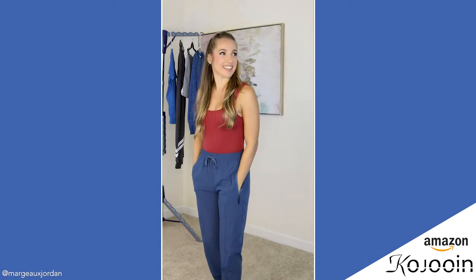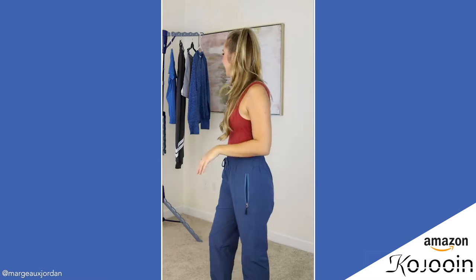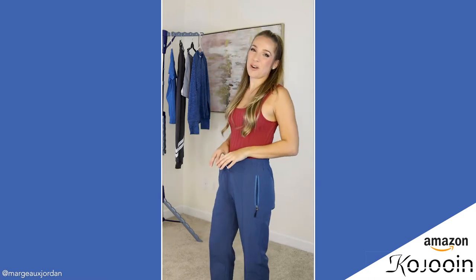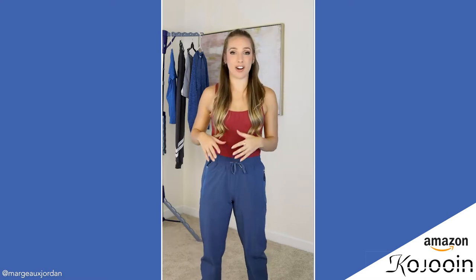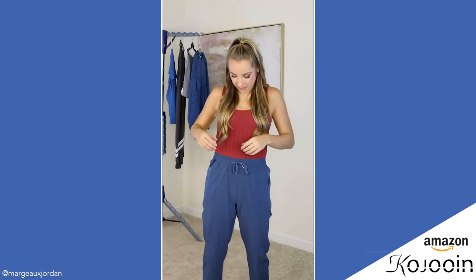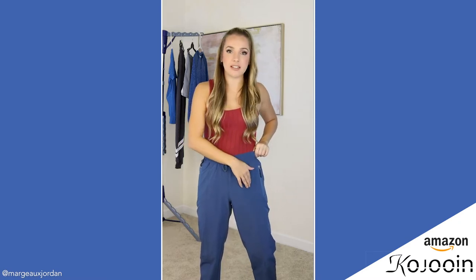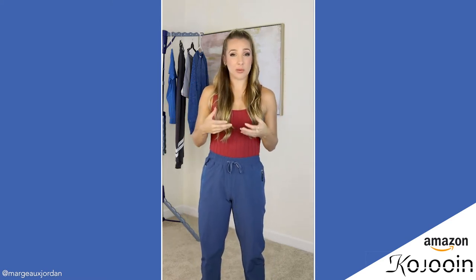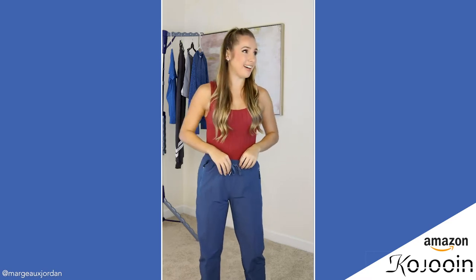Oh, these pants, I'm not taking them off. I mean, I have to, because I have to show you others, but I don't want to. They're so comfortable. Another thing that I have to say is they are so well made. If I'm looking at the stitching and everything, there isn't a fray, a hole, anything. You can tell that these are really made with pride and there was time put in.